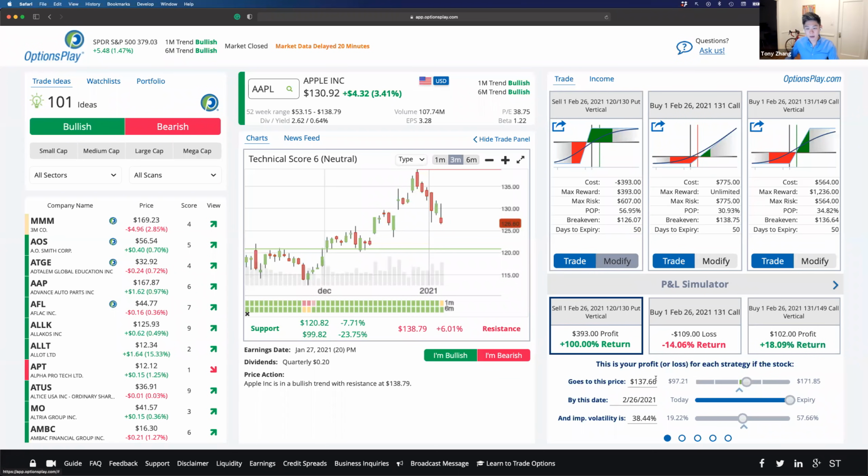Now, if the stock moves a little bit higher, I said, what if it revisits its all-time high around 138? As you can see here, the credit spread still makes the $393. That's the full credit that I receive. On the debit spread, I only make $136, which is a 24% return. Remember, the two have very similar risk profiles, so I think I can actually compare the profits against each other. One is making me almost $400. The other one's only making me $136.